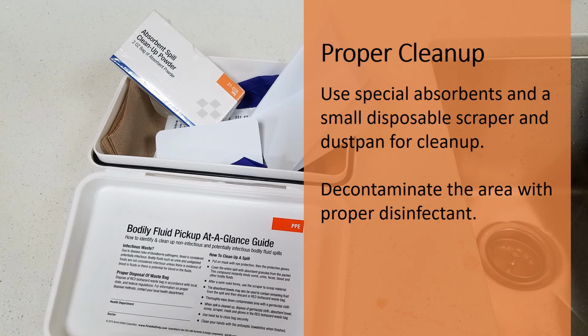If you are designated to clean up liquid blood or OPIMs, don't mop it up, as you may only spread it around by splashing. It's safer to use an absorbent. Absorbents in a small disposable scraper and dustpan are often included in a commercially available body fluid kit, which we have at all 3 facilities. It's the Bloodborne Pathogens kit.